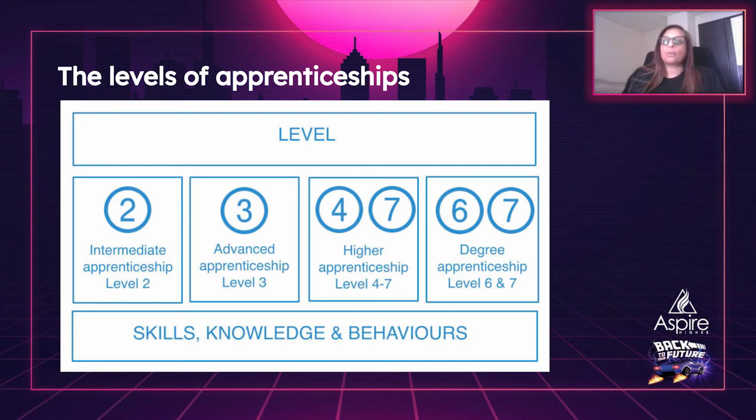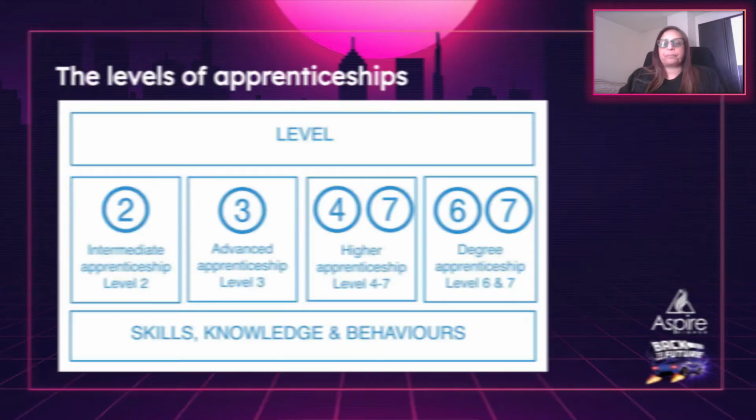Some of you might think, well, actually, I want to do my A levels or go to college because it gives you a better footing. Then you might look at the higher or the degree level apprenticeships. It's up to you when you would like to start an apprenticeship and when you think it's right for you, given your individual circumstances. For each of the levels, you develop your skills, your knowledge, and your behaviours. You're in a professional environment as well as working. And again, if you start off on one level, employers have seen that you've invested a lot of time and effort into the apprenticeship. They will ask you if you want to do the next level of apprenticeship as well.